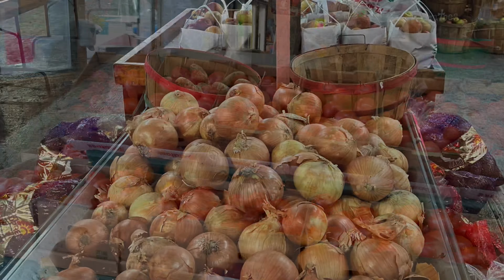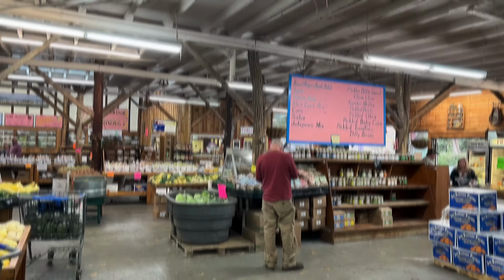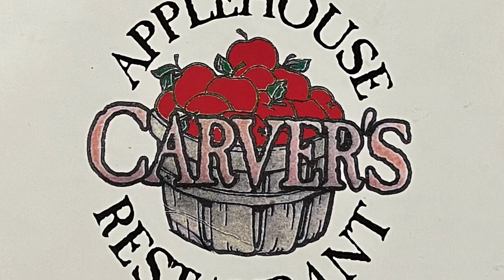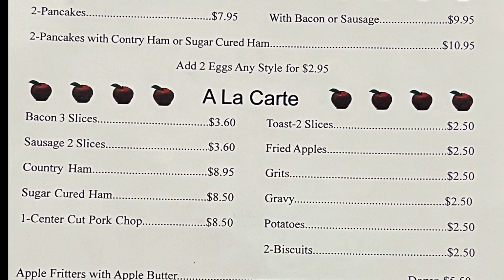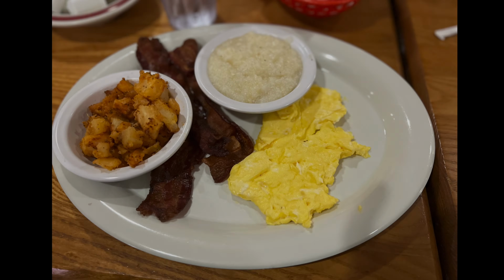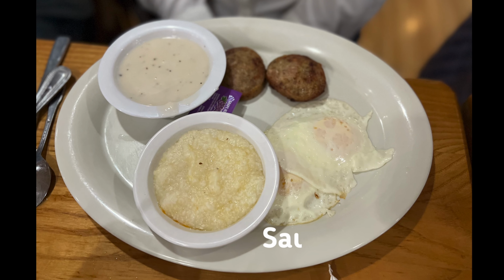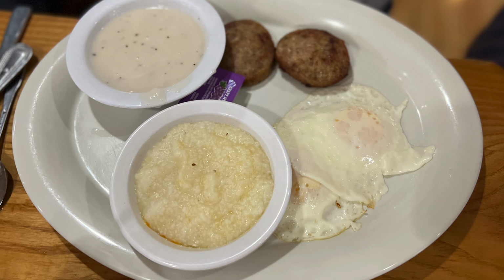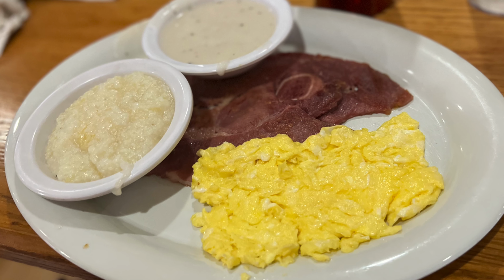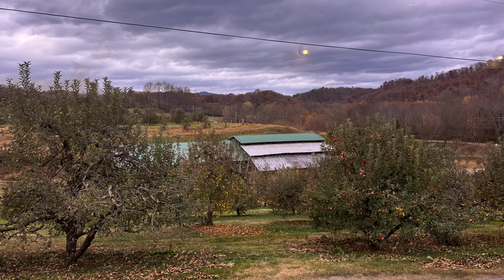Carver's doesn't just have apples, they also have fresh produce to choose from. If you visit during breakfast or lunch hours, make sure you check out their restaurant next door. What an awesome view overlooking the apple orchards and mountains while you're eating.